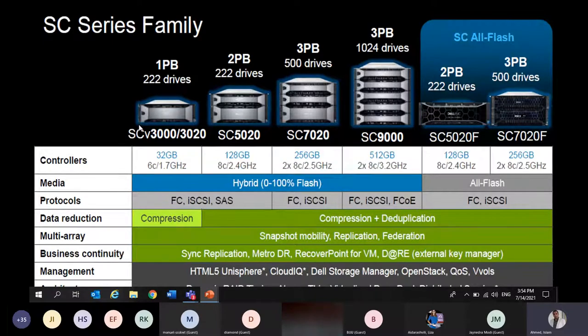Why? Because we don't actually need all the features and capability of the other SC series for our application. So SCV3000 is the most suitable for surveillance application. As you can see, the SC Series family provides different protocol support, so whether it's Fibre Channel, iSCSI, or SAS, it can be accommodated in the storage.